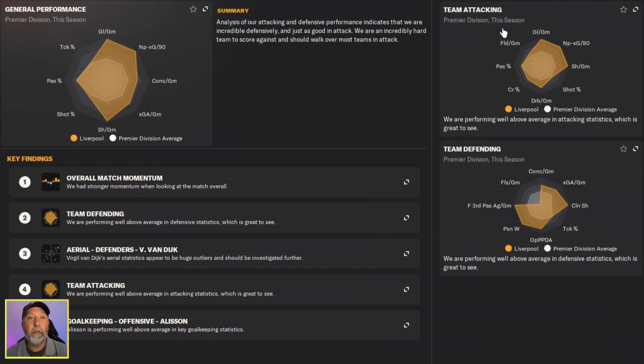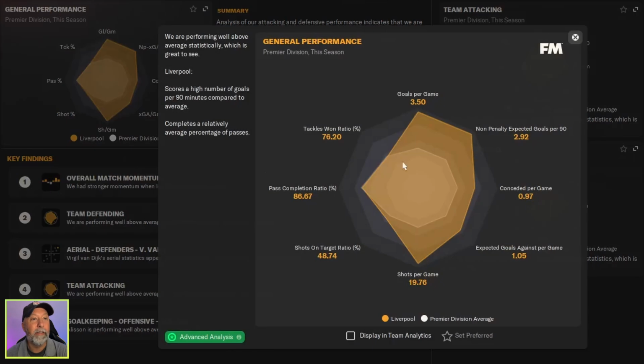Data hub for Liverpool, through and through attacking. You've got some dribbles, you got some crossing in there. Defensively, it's about the same. Tackling percentage is a little down, maybe. But 3.5 goals per game is insane. That's pretty nice right there. 0.97 conceded, 1.05 xG against. It's a smidge higher than usual.